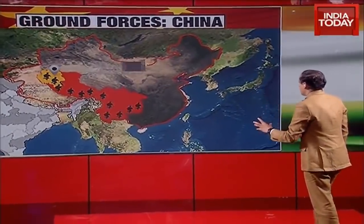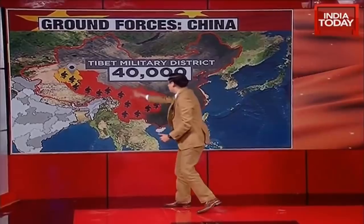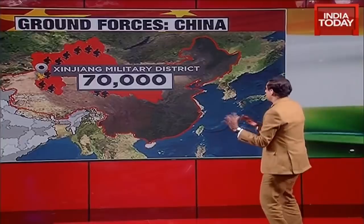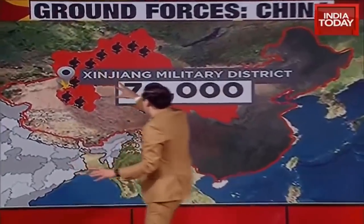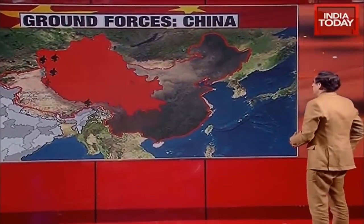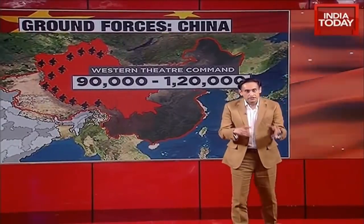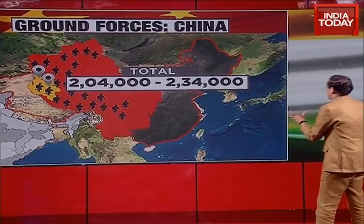Now, the three sectors again, we'll start with the Tibet Military District, which has 40,000 army personnel across the Tibet Military District on the Chinese side to take on India, which is the longest boundary that they have, just opposite India. Then they also rely on troops which are currently in the Xinjiang Military District, which is 70,000, but as you see on the Chinese map, a lot of these troops are much further away from the India border, but this is part of China's fighting formations against the Indian army. Then finally there is the Western Theatre Command, which is between roughly 90,000 to 1,20,000 army personnel. So if you combine the three army commands of the Chinese army, that's 2,04,000 to 2,34,000.